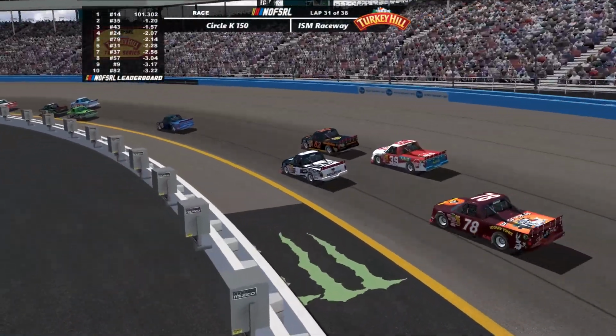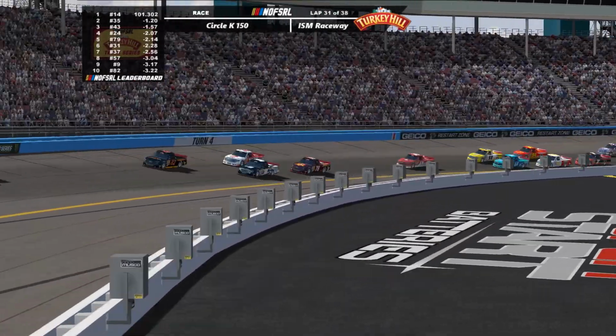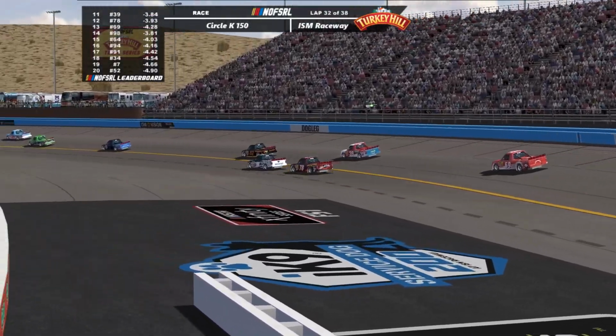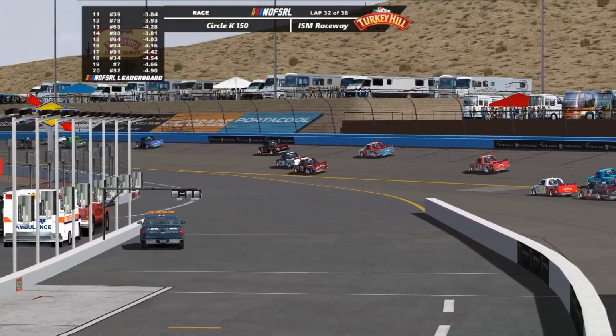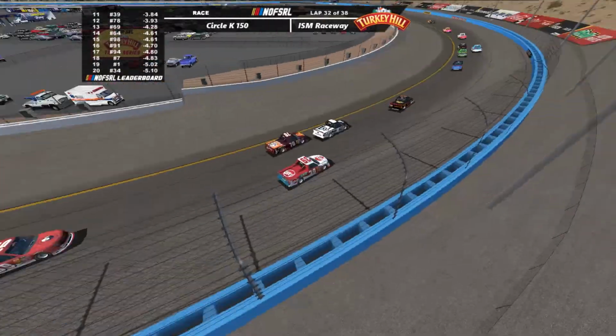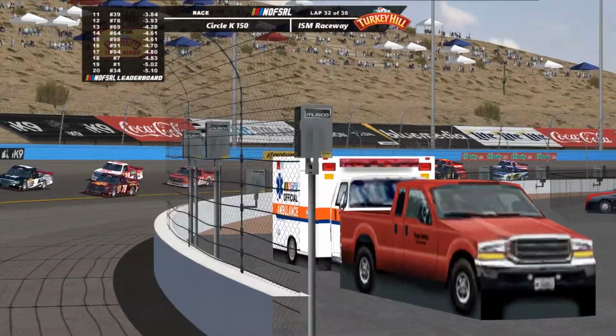Battle is on throughout the field. Great run for Zachary Fitzwater, rebounding after wrecking out, and a great run from McAngelo and the Wangwu right there, just outside the top 10. Going for his 3rd straight top 10 of the season. He's the only driver to actually get a top 10 in both Daytona and Las Vegas. Let's see what he can do here at the ISM Raceway.